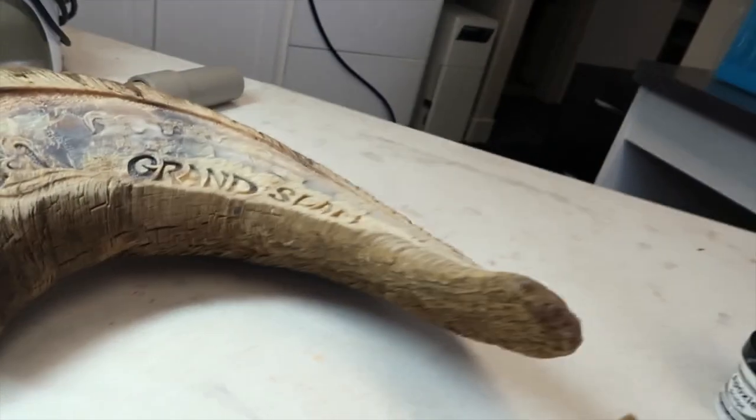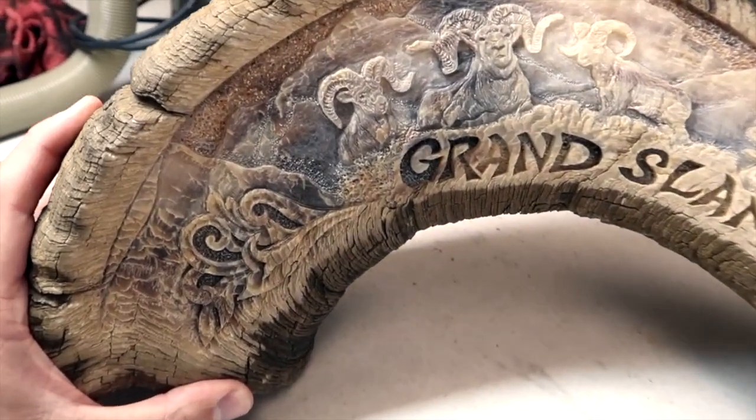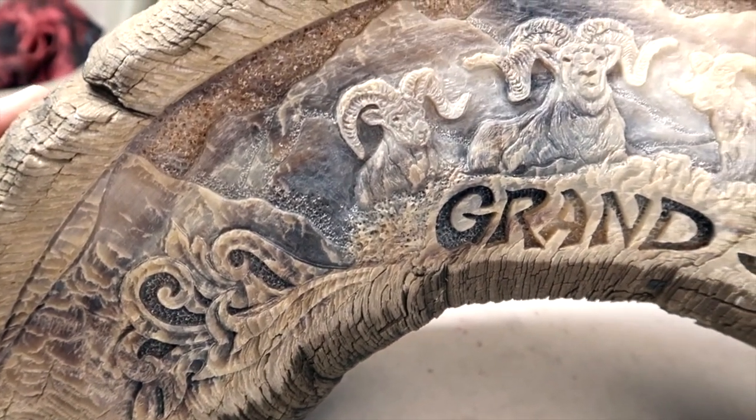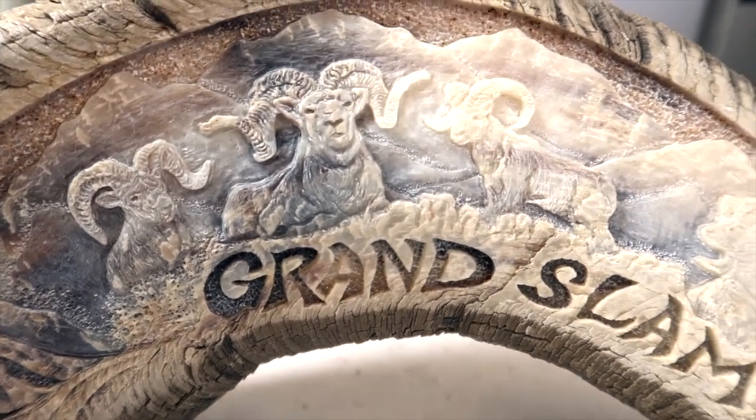So anyways, I finally got it all cut in, got up this morning, sharpened up a few things, and it's looking pretty dang cool. Got the scroll work finished up and then just kind of worked from this left side making my way to the right side.